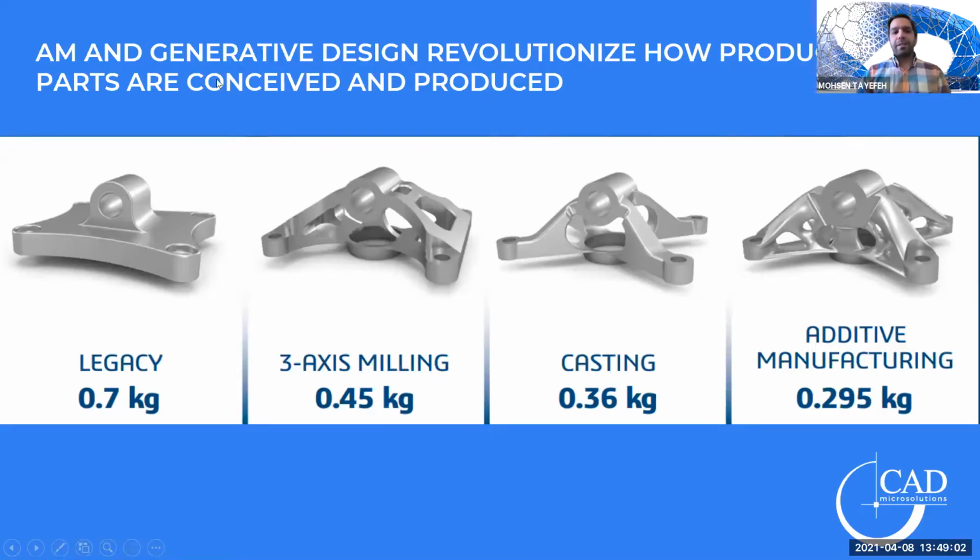Here is a great example that I like: additive manufacturing and generative design, and how they are revolutionizing things. Let's say 30 or 40 years ago, if I needed a bracket that provides a hinge point, I would have this legacy part that has 4 connection points, and then I can have a revolute joint there.